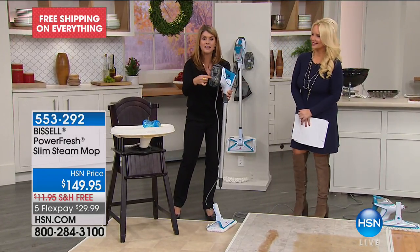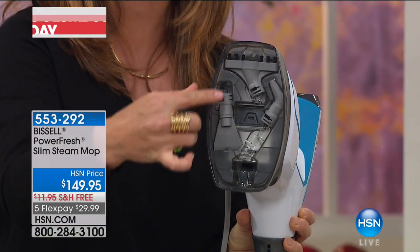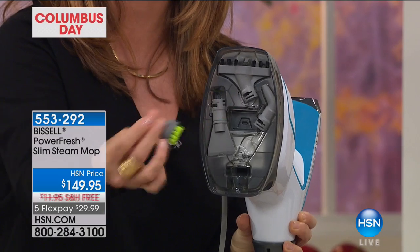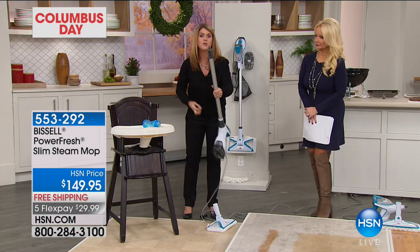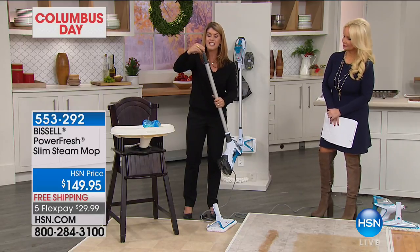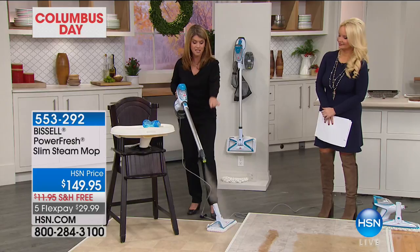So on the back, finally, you're getting your tools on board. Yes! You're getting the scraper, you're getting the grout brush, you're getting the concentrator, and here's that microfiber brush. Now watch what we're gonna do. You take it down here in the bottom. You've never seen anything like this before, and how I've been able to use this at home is unbelievable.